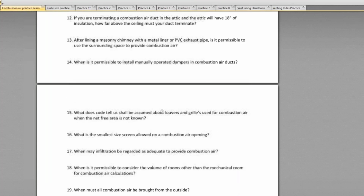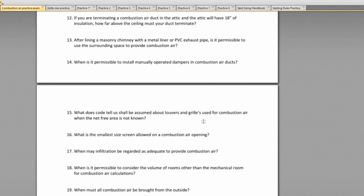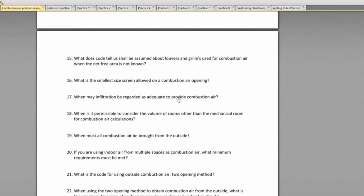Okay, number 14. What'd you come up with there? Never. Also on page 80. Okay, never is never allowed. Okay, number 15. What'd you come up with on that one? Wood at 25%, metal at 75%, also on page 80.